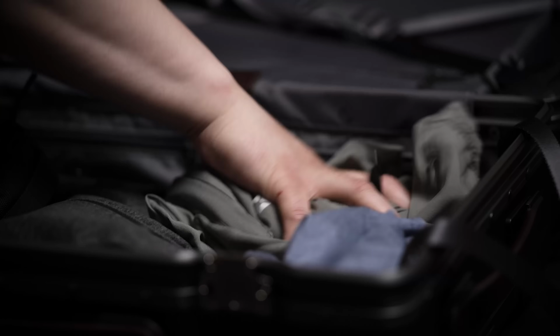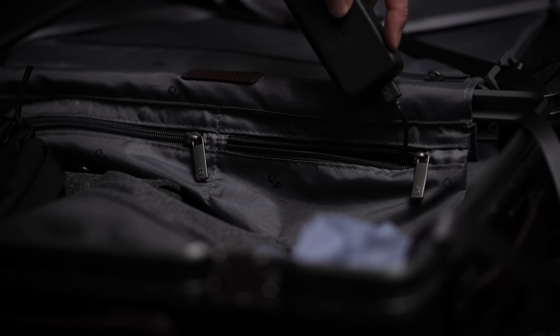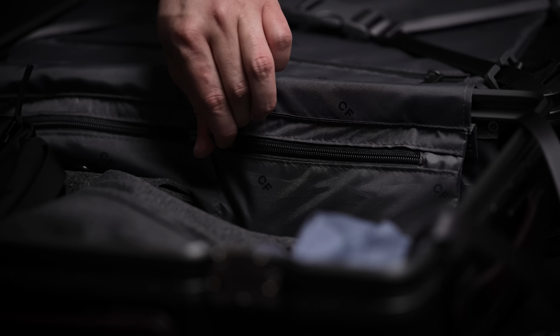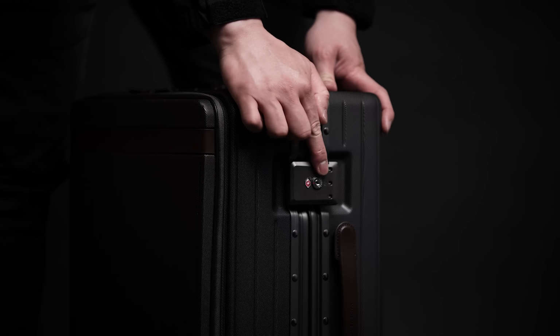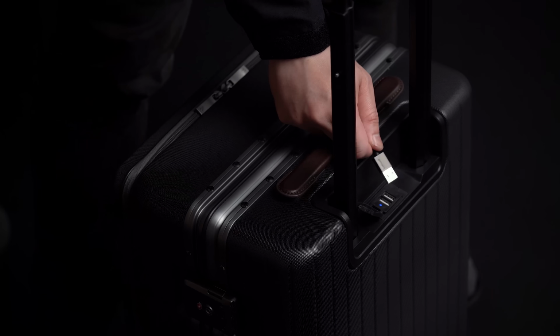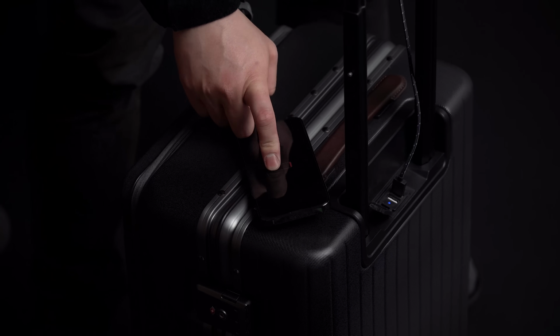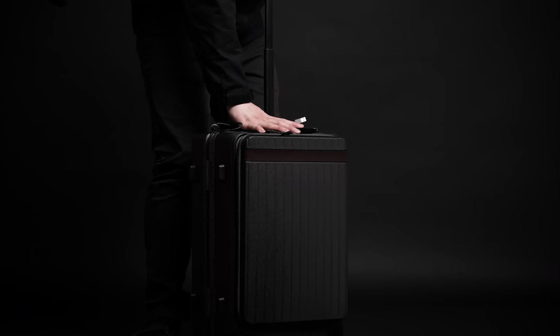To top it all off, as a bonus reason, hidden inside the center pockets is this USB cable. Simply plug in your favorite battery pack inside the luggage, because when closed shut, hidden under the handlebar are dual USB ports that allow you to stay charged while you patiently wait for them to announce it's finally time to board.